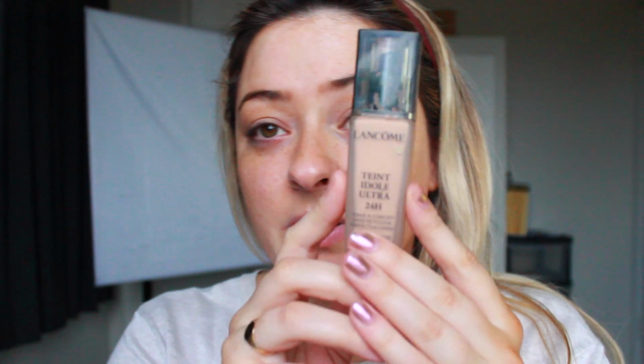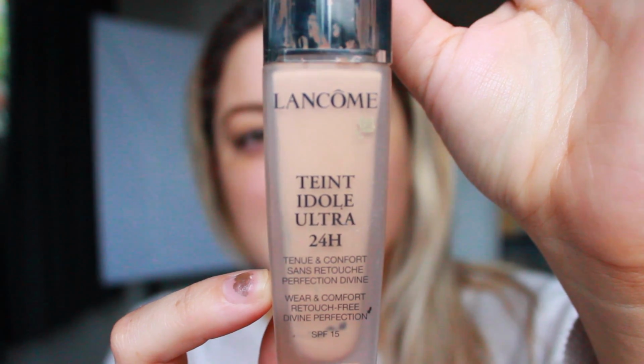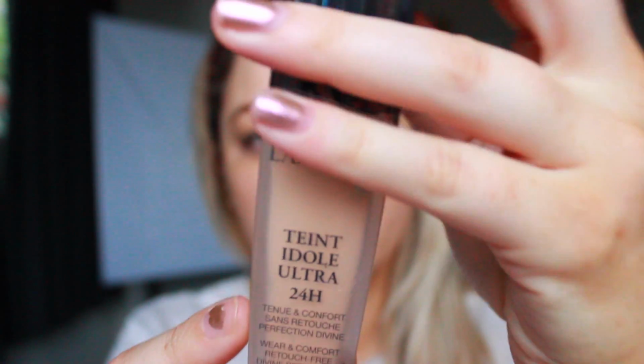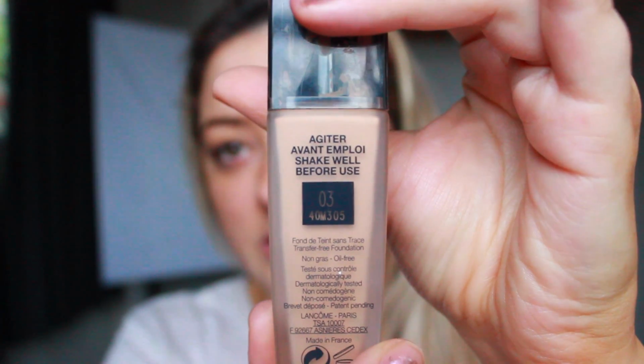Today's the last day and we're doing the Lancome. I'm not going to try to pronounce this at all. That is the one that we're reviewing and this is in the shade, I think it's 3. I think that's how they work their shades, so there you go if you want to read that side.